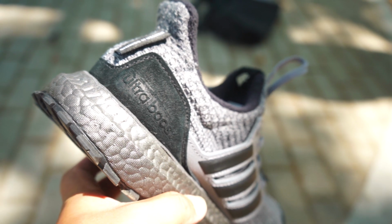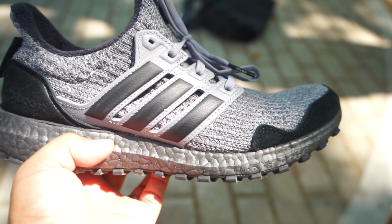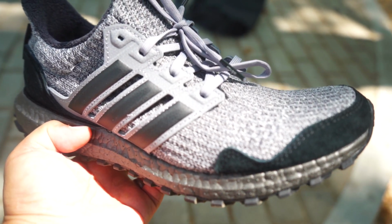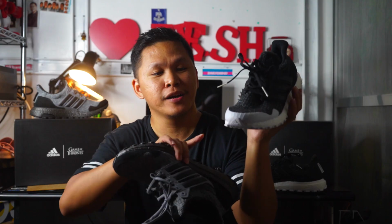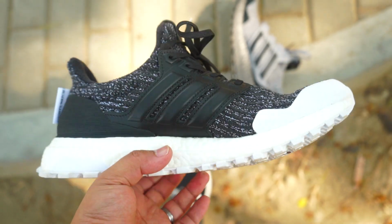This one is a 3D heel cap, also a leather cage, a mudguard. The House of Stark has a better mudguard material, which is this, a suede mudguard compared to the Night's Watch mudguard, and it also has an all-terrain outsole. There you go. The 1.0, you have the regular Continental outsole.